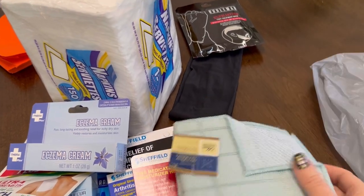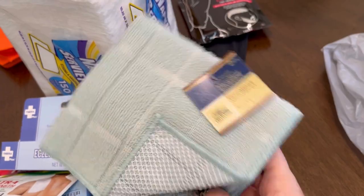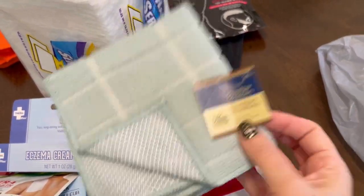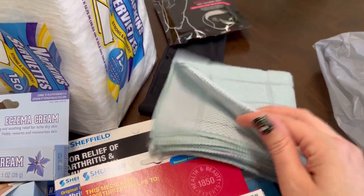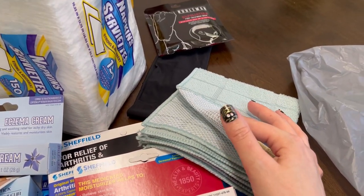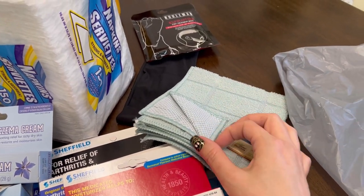Okay, and then another thing I got was another pack of these. A 2-pack of the microfiber scrubbing towels. These are small, they are 12 inches by 12 inches, but like I said in my last Dollar Tree haul, I think these would be great to add to your prepper pantry to stock up on instead of dish sponges, because those will eventually fall apart. I think something like this will probably last a little bit longer.